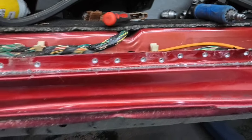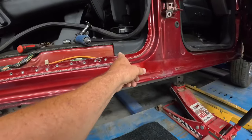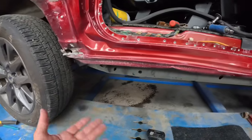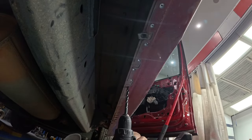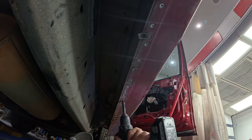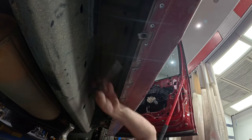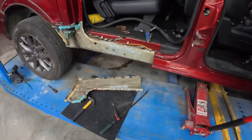And other than that, we're going to finish up a few things here. We'll get it cut around here somewhere, cut around here like we talked about, get this panel off, see what's underneath. Well, we got that off.